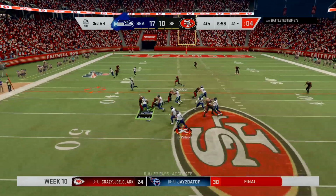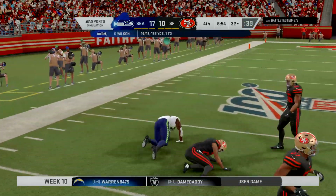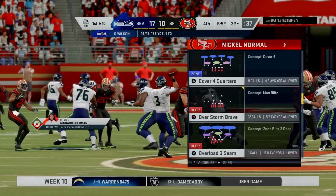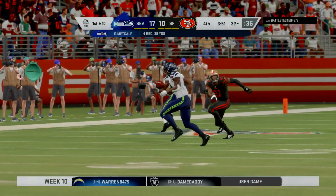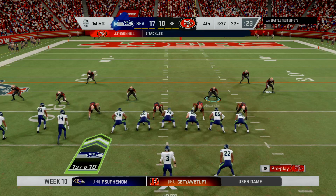From the gun, it's Wilson. Open man is Metcalf. He's got it. And he gets it to the 32. Good enough for a 1st down. They get 9 out of that one, and as a result, the drive continues.